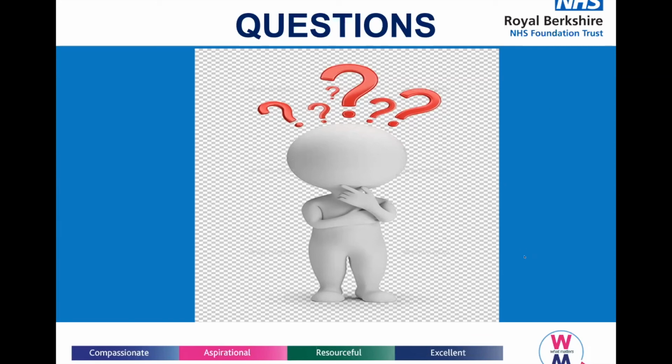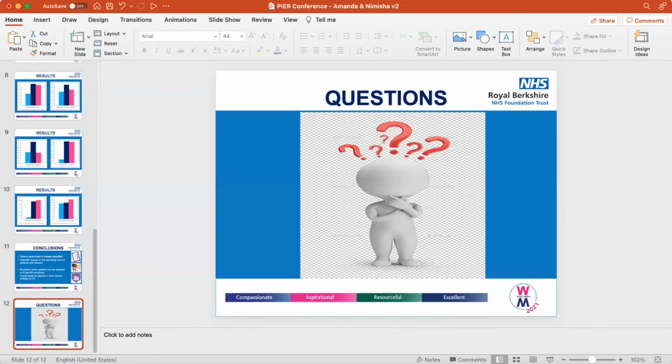Thank you, Amanda and Nivisha. We've got one question here. So there's a clear positive impact of asthma management on discharge from acute paediatric settings. How can you ensure this continues to be used?